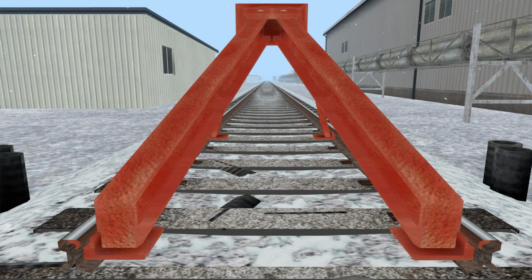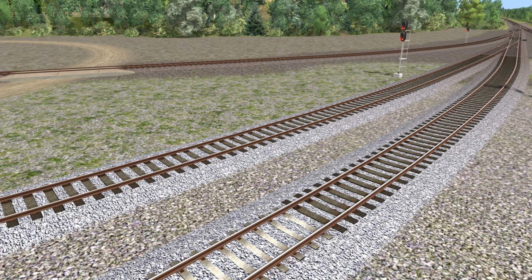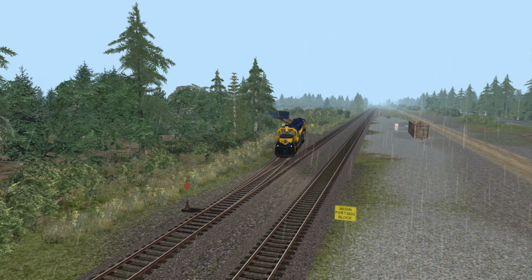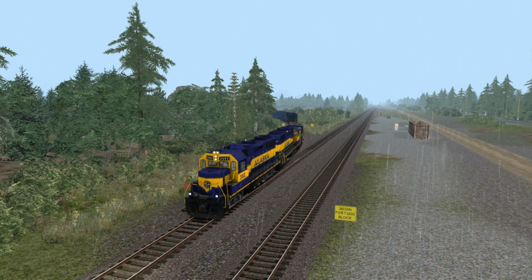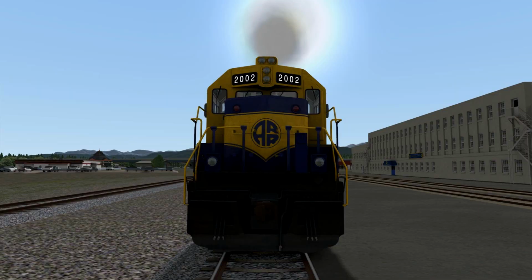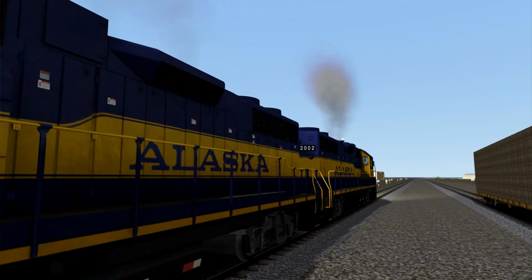The rails are T-rail just like in real life, and the ties are rendered. Multiple track textures are featured, including textures with wooden ties and textures with concrete ties. The GP38-2s have rotating fans on their roofs. The locomotives look accurate and are not just repaints of older locomotives of the same class that Dovetail Games made before. For example, the headlights are in the correct places on the included locomotives, and the GP38-2's fuel tank has been shortened.